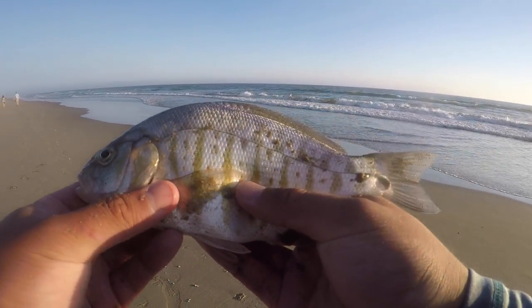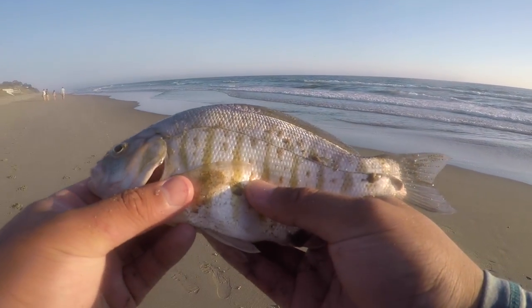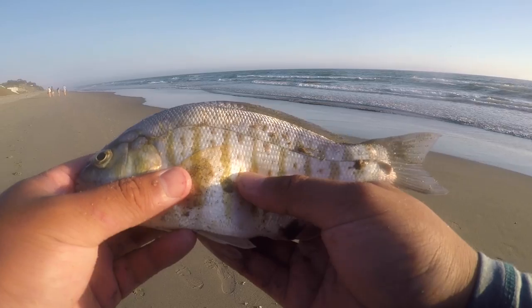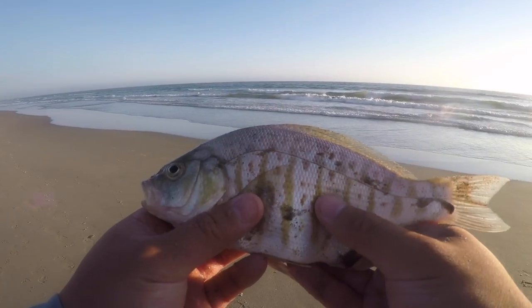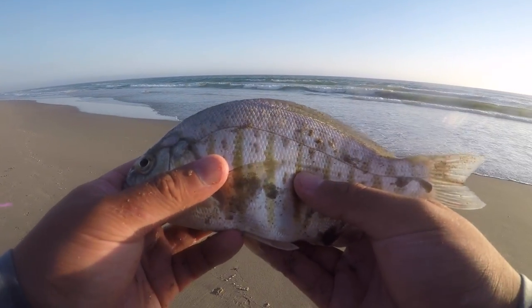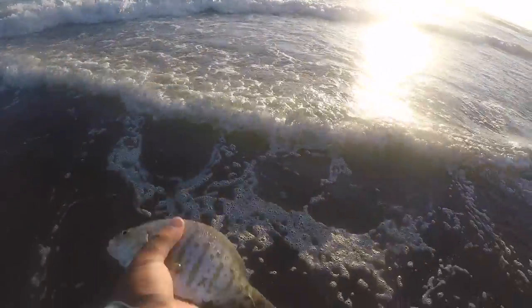Woo. Take a look at this beautiful surf perch, y'all. I am honestly so glad that my day has turned around. I went from barely catching anything to catching some nice quality fish. And that honestly makes me really, really happy. And hopefully I catch some more surf perch. See what happens. All right, dude, thanks for the bite. See ya.